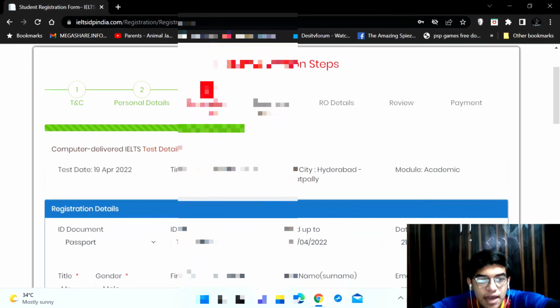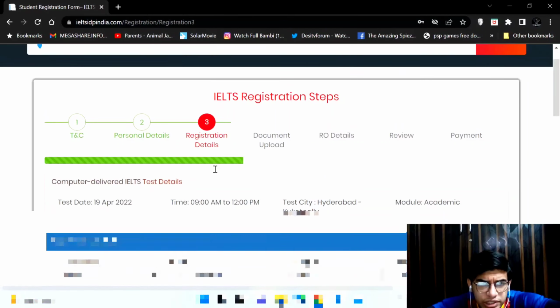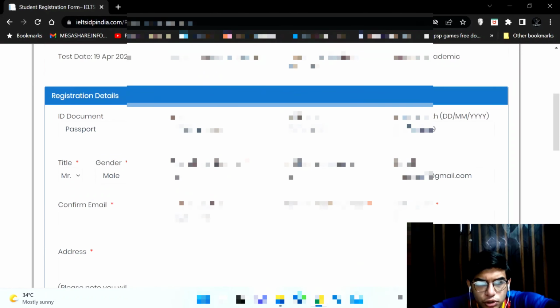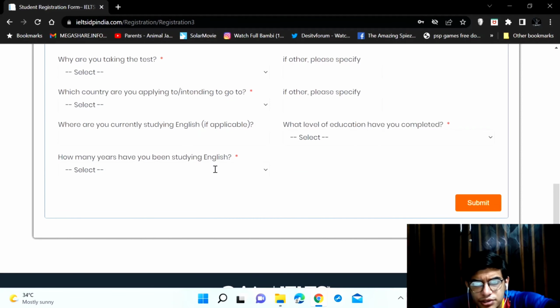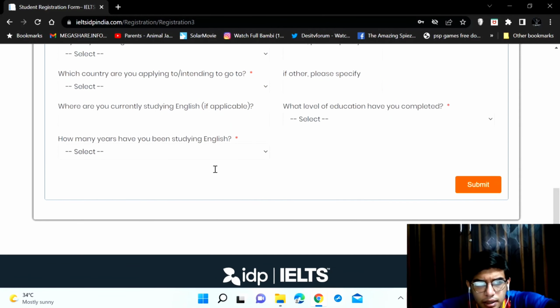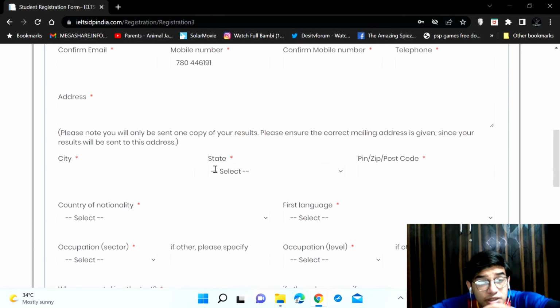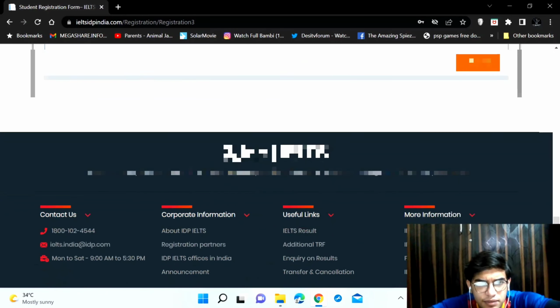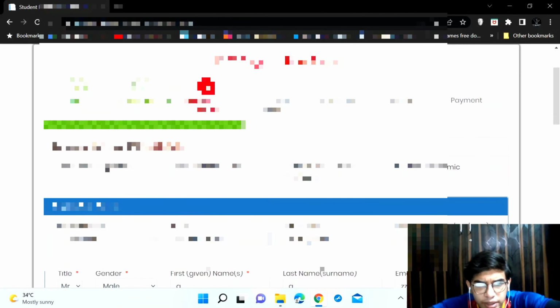So guys, after hitting the proceed button, you will reach the third step, which is the registration details. And what you have entered will all be over here. You need to enter some additional details like your address and stuff. Do all that, then we will be moving to the next step.